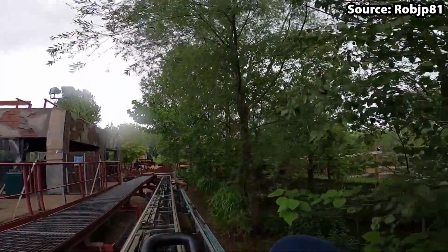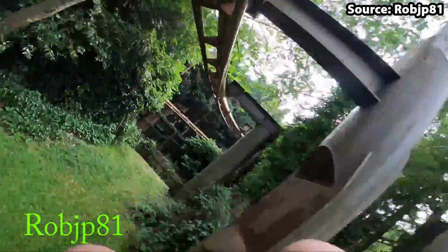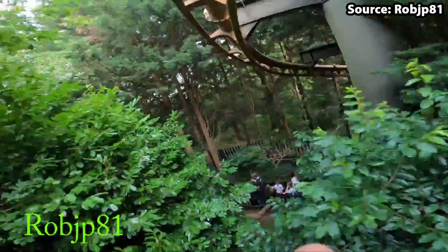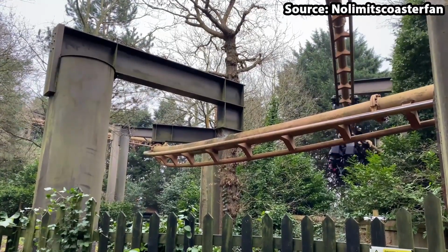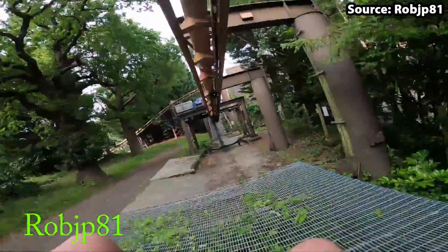We have made it to the number 1 spot, and for the best ride at the park we have no other than the Vampire. Wah ha ha ha ha. Okay, where do I start about this ride? As if I was going to talk about every great aspect, we would literally be here all day. But here are a few of my favourite parts.